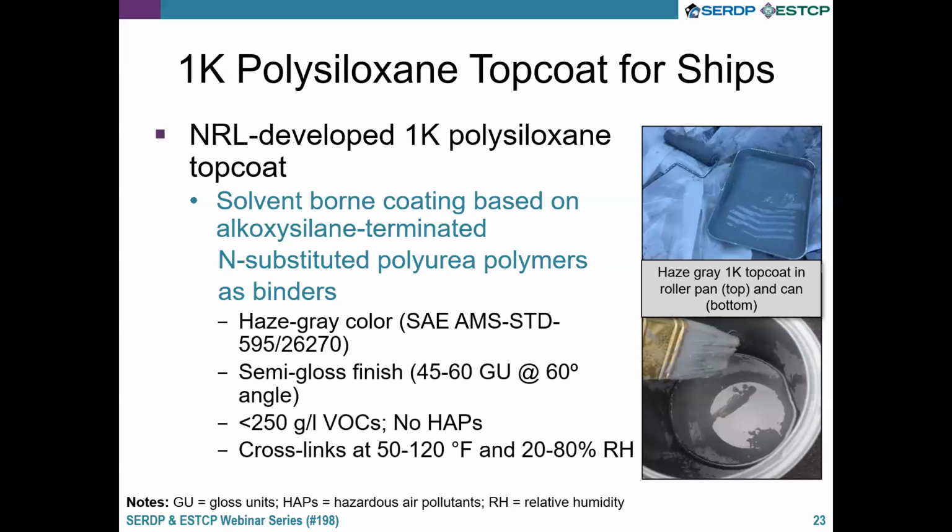But the coating, when cured, had a semi-gloss finish. Our formulations were less than 250 grams per liter VOCs with no HAPs, no isocyanates or other hazardous materials. And we had developed the formulation so that it will sufficiently cross-link over a wide range of conditions, that being about 50 degrees to 120 degrees Fahrenheit and 20 to 80% relative humidity.